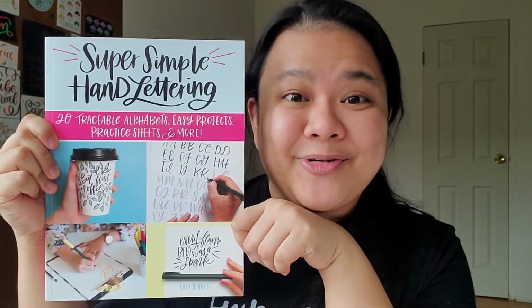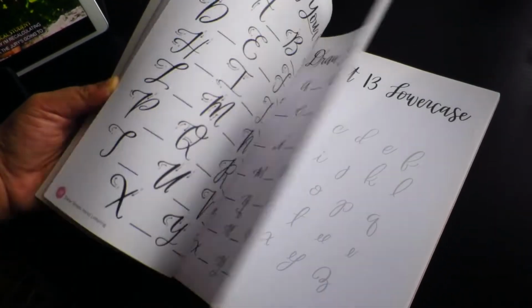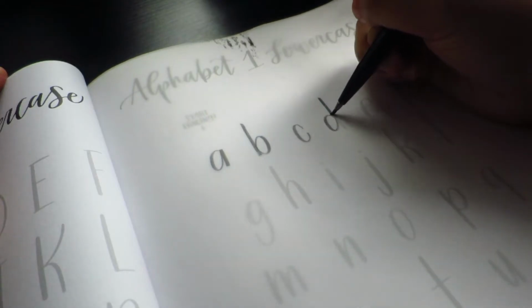And the first one I would recommend to somebody who is maybe a beginner or is a beginner looking to practice other types of styles is this book over here called Super Simple Hand Lettering, and it's a book by Kylie Bennett. What I really like about it is it has many different traceable fonts that you can learn from. So what I would do is put tracing paper inside and not write directly in the book so that I can practice multiple times.